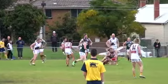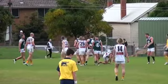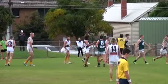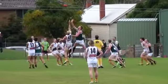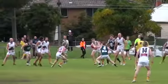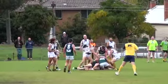Just to say before, with that goal from Cameron Jordan, again, the open forward line tactics for Greensborough working really well. Cameron Jordan at the back of that pack and ran into the open goal. It's only one or two other players opening that forward 50. So it was great tactics there from Greensborough, but they're here up on the wing now, and Craker's wrapped up in a tackle from Carter.